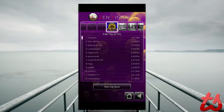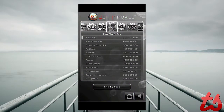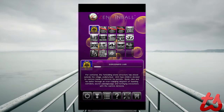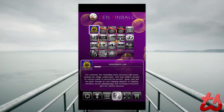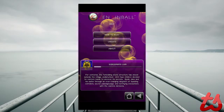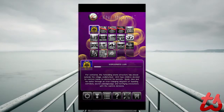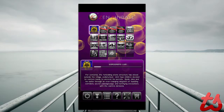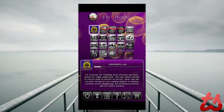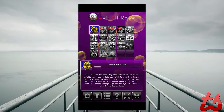You can go through here and look at all the all-time top scores for different tables as well, and you can see once you have a table that's not unlocked, it goes to that black and white grayscale look. Additionally, if you click the question mark, you can learn about how to play, credits, and about the application, Game Center support, and redeem any purchases. Let's say you bought tables on your old iOS device, you get a new iOS device, you can redeem purchases via the App Store. So there's kind of a lot of buttons, but jumping into the game, the actual controls for the game are very simple.